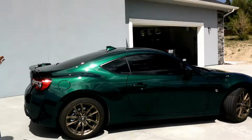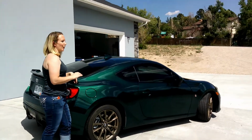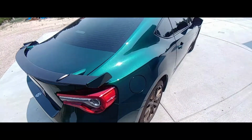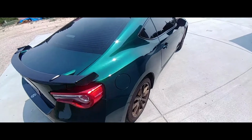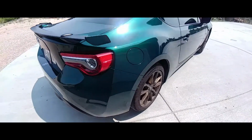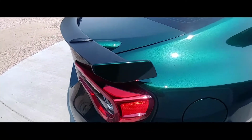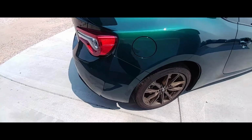One of the best styling features of this car for me is this rear bulge. I don't know why I love it, but it's got some hips. It's got some hips on her, so it just makes it a little bit more curvy. The Hakone Edition comes with the rear spoiler that is a matte black finish. It also has the color matched sides, which I thought was a nice touch for the special edition. It just has little touches all the way around that Toyota did very well.